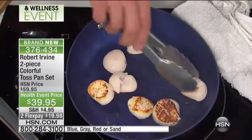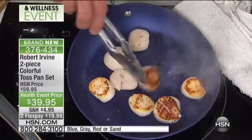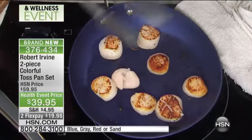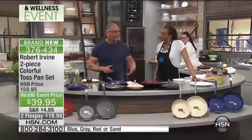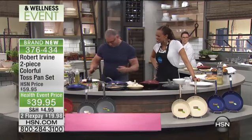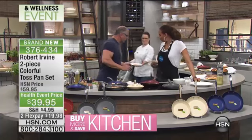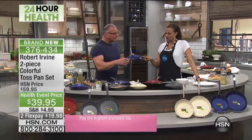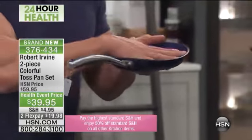Look at the brown on that. Crispy, golden brown. Now, the natural sugar comes out of the scallops in this pan. Why? Because we're letting the pan do the work. It's the fun stuff, right? Yes. Now, let me get rid of that. Sorry, thank you. Okay. And remember, it comes in these 2 sizes, the 8.5.